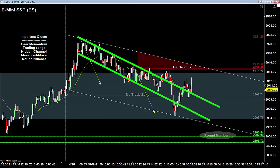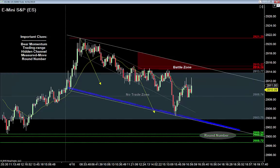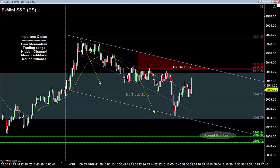Now I've got those two clues: this trading range along with that tiny, tiny channel. Ignore the big channel for now. The big channel isn't telling us enough. That small little channel, it's not what happened today, it's what didn't happen today, and that tells me where the battle zone is. That tells me exactly what type of strategy I want to trade here because I'm expecting this market to get back down to that big round number. There's the easy way to do it, and there's the hard way to do it. We're going to cover both of those options here tonight on this S&P.